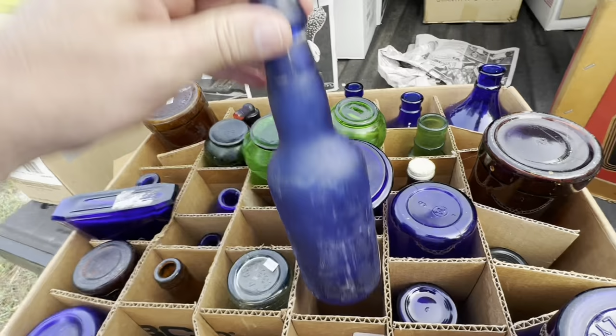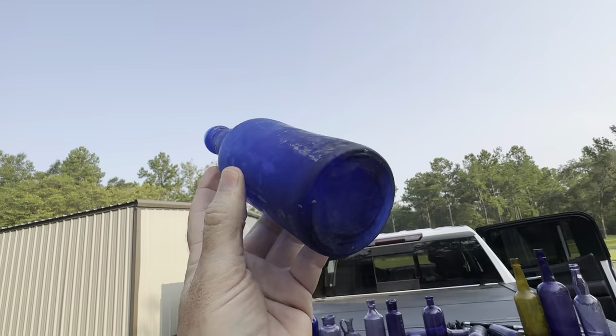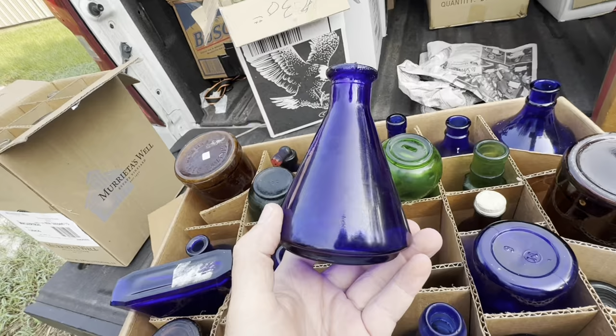And that's a cobalt blue beer. This one's got a replaced top. If it didn't have a replaced top, that'd be a $30 or $40 bottle. It's a blob top beer, cobalt blue. That's pretty scarce. I think that's something new there. It's a cone-shaped bottle.